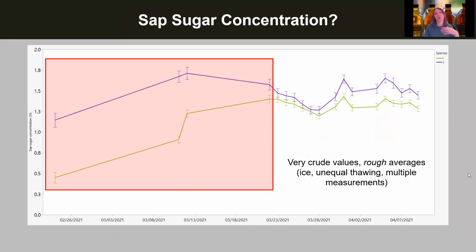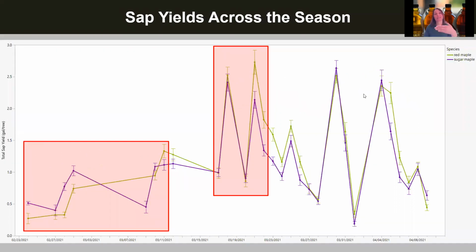Sap sugar concentration. Now, we do see that there is a consistent pattern of red maple being lower in sap sugar concentration than sugar maple. However, it's not a drastically huge difference. It's a fairly slight difference. Sometimes it's bigger than others. But then when we go to look at the sap volume, we see the opposite relationship. We see that red maple, at least on occasion, is producing more sap volume than the sugar maple. But again, not by huge amounts. The differences were not as pronounced as I would have expected them.